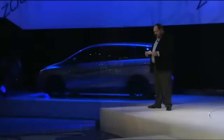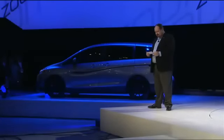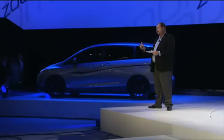So the new Mazda 5 will go on sale in the first quarter. But that's enough talking about today. It's time to take a look into the future and see what's coming up next. So without any further ado, ladies and gentlemen, the Mazda Shinari.